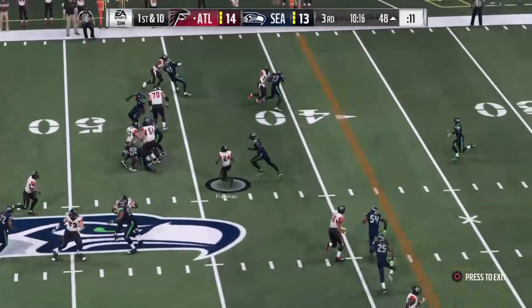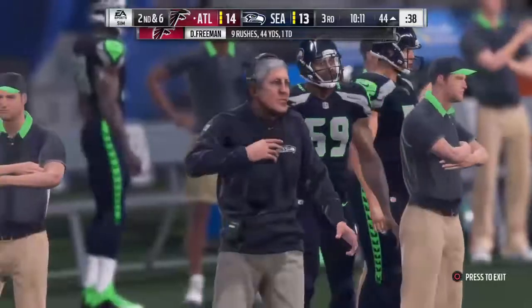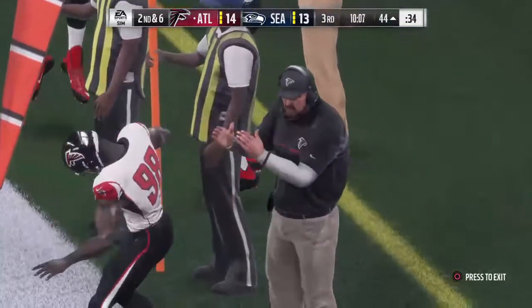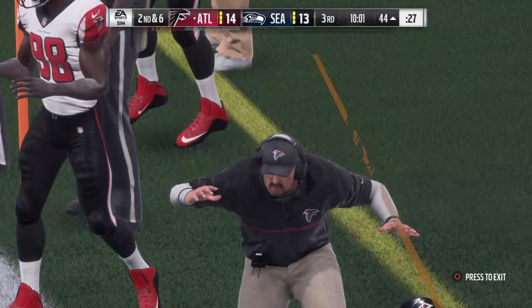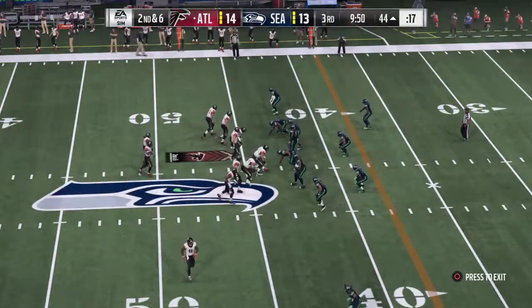They'll run it now out of the gun. And he's going to fight his way forward here for a modest gain. It's a pickup of 4, and it'll bring up 2nd down. But really, that was no surprise there. They've been running it well all game. And I know goals change all the time, but any team will take that type of run each and every time.